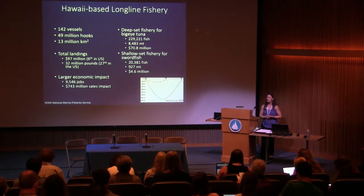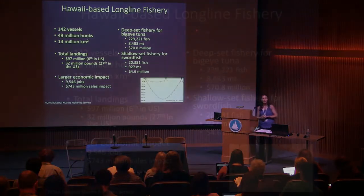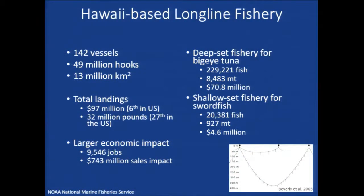So I'll start out with a really brief introduction to the Hawaii-based longline fishery. It is a limited access fishery, and in 2015, there were 142 vessels participating. Together, they set a combined 49 million hooks over a footprint of about 13 million square kilometers.